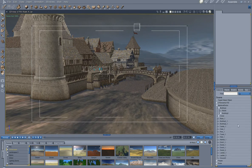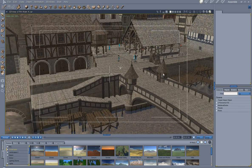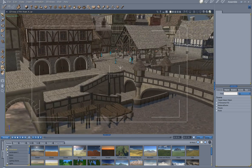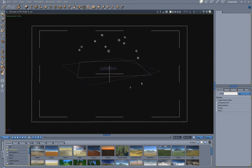Since I'm in Carrara, usually I'll actually use the Carrara Ocean primitive rather than the water that comes with this one, but perhaps I'm actually using the one that came with this, and then a different style of background. The background that I have in here, if I look at the panorama cam.